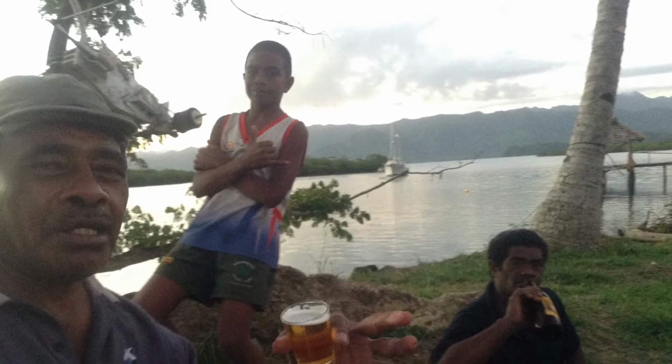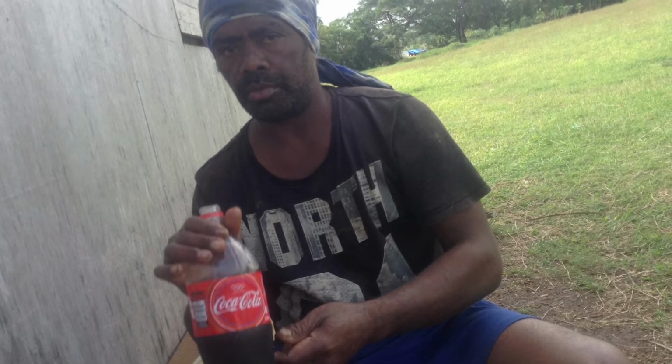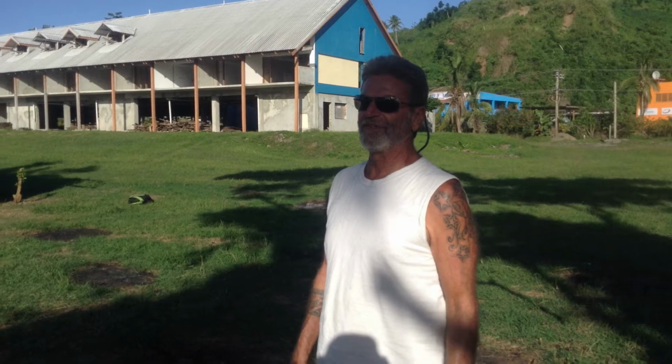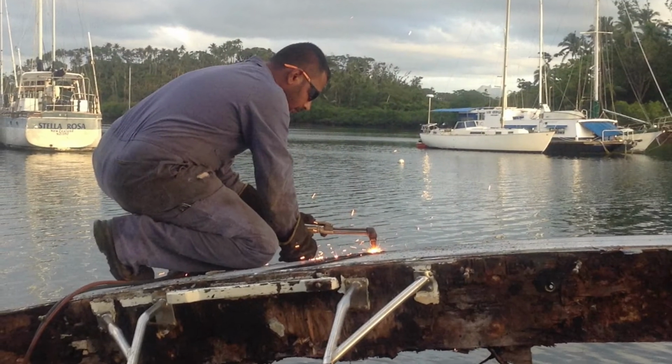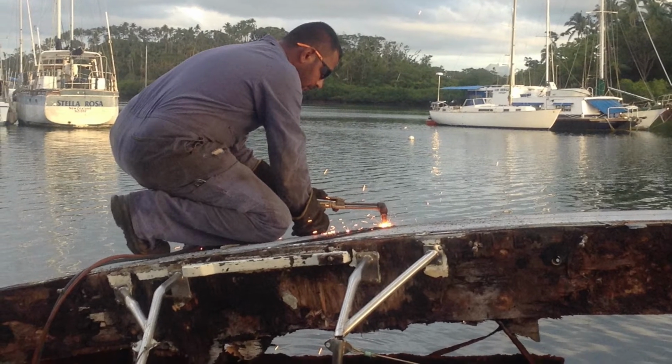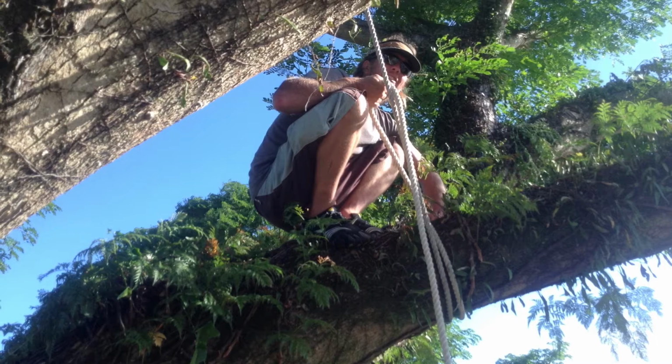Here are some of the people that helped. These Fijian guys would help me every day. This is my really good friend Phil, and he was just great. This is Jim Van Cleve. He helped with the boat work and line handling. This is the welder, Ritesh, and he cut the mast base. And this is Grant Gardner.